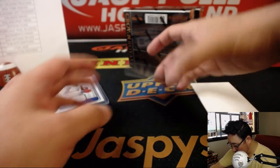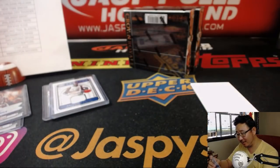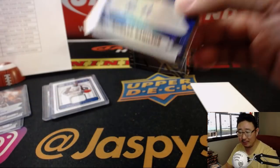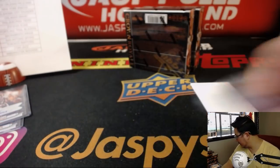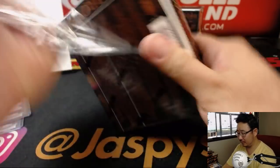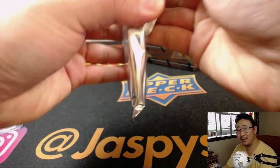And the autograph is Rashard Hamilton. Looks like it's biased towards the Pistons now. 13 out of 75, Richard Hamilton with the mask and everything. That's another Piston for Phillip. Two boxes to go. You don't remember Richard Hamilton? The mask on his face?